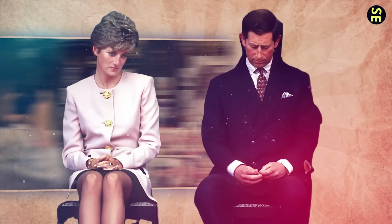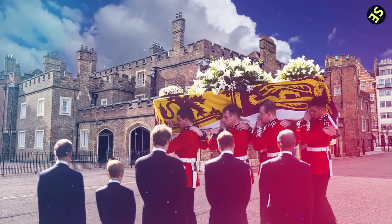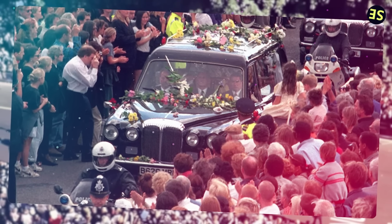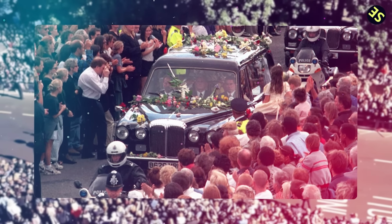It also served a practical purpose, providing a central and secure location for family members to pay their respects privately. The use of this royal space for Princess Diana emphasized her continued importance to the monarchy and helped bridge the perceived gap between the royal family and the public during this emotional time.